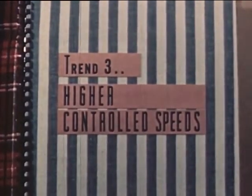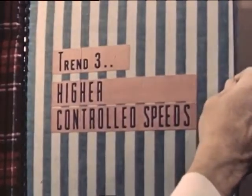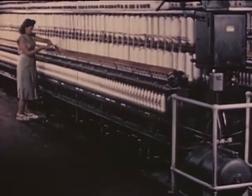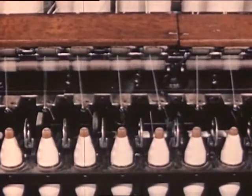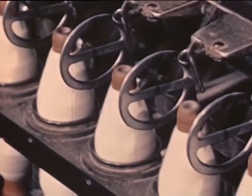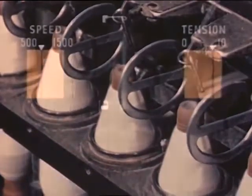Higher controlled speeds is another production and processing trend that affects almost all phases of the industry. In spinning, higher controlled speeds are being achieved by a pilot installation of an adjustable speed drive for spinning frames. Although final details of this drive are still in the developmental stage, there is encouraging evidence that spinning frames will be able to turn out more yarn than ever before.